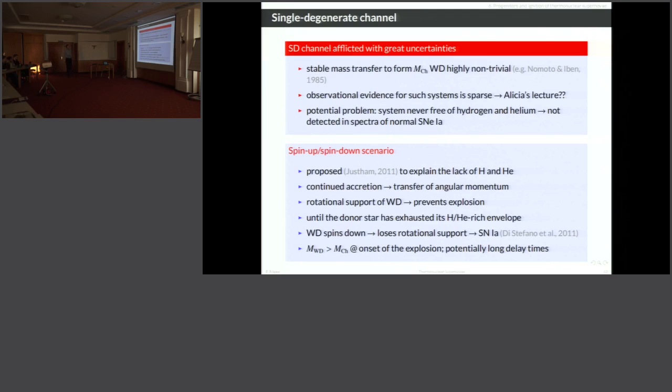Now in this scenario, of course, because you first spin up the white dwarf and support it beyond the Chandrasekhar mass, and then when the angular momentum transport ceases and the white dwarf spins down again, it will explode at some point, but this will happen at masses above the Chandrasekhar mass. So here one actually expects an explosion for an object that is slightly above 1.4 solar masses. And also this scenario would lead to long delay times because of this long evolution with the rotational support.